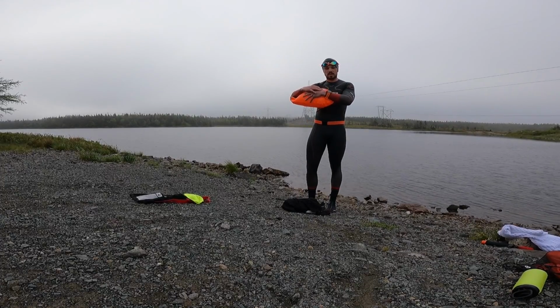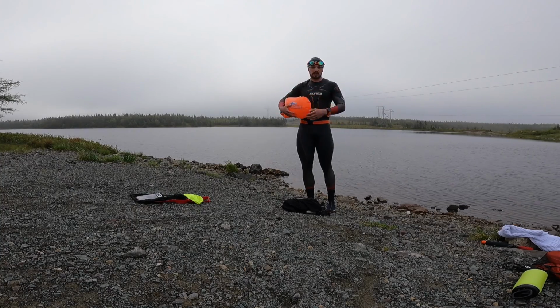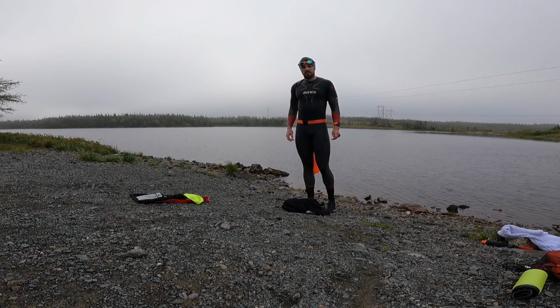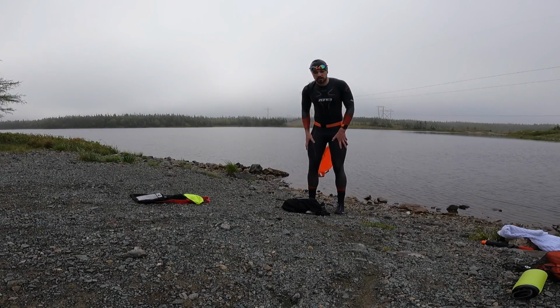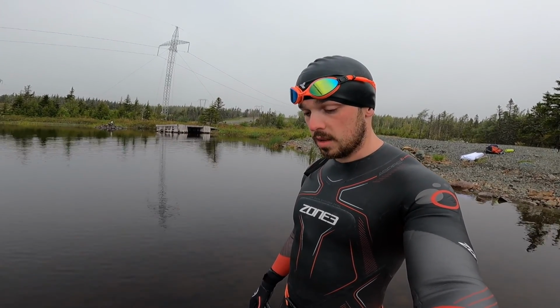This is one of the greatest safety tools I think there can be for open water swimming. And if you're not using one of these, I don't care how elite a swimmer you are, this is something you should be using. It's just safety first, and if it means wearing a belt with an orange thing attached to it, you should absolutely be doing that.